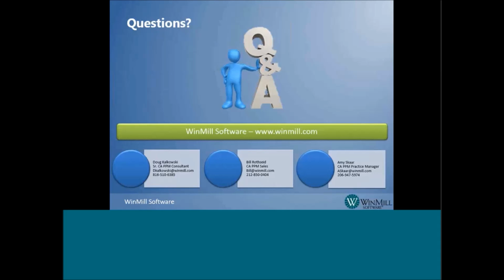Okay, and here's a question that I can actually answer. We don't own Clarity. Can we purchase licenses from WinMill along with implementation services? And yes, actually, we're a value-added reseller, so we can do both implementation services and we can provide licensing also.